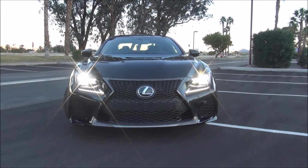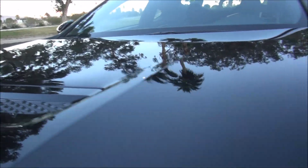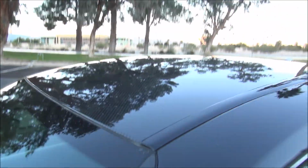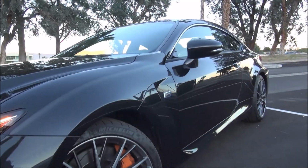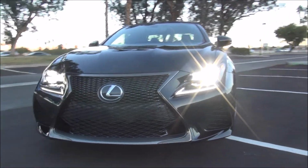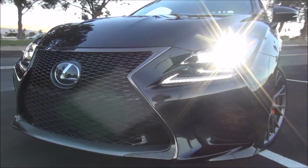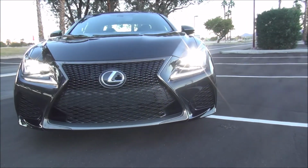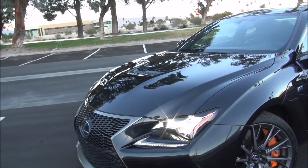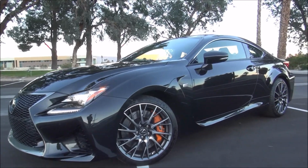Front end. And again, we've got carbon fiber up on the roof there. See that? Big orange brake calipers. Got kind of a 3-lens headlamp design there, if you can see that. And you've got the hood bulge that indicates this is the RC F, because it has the mighty 5-liter V8 under there.